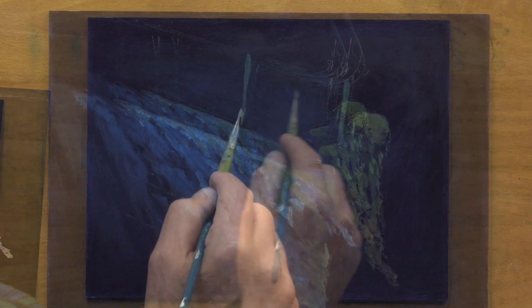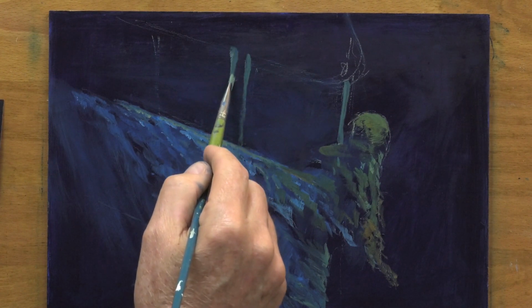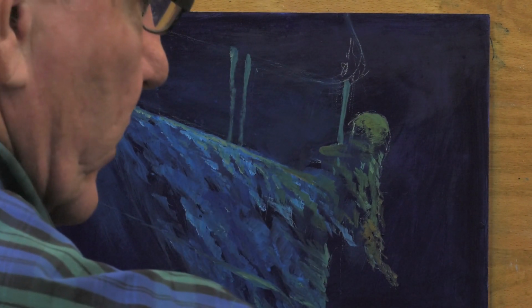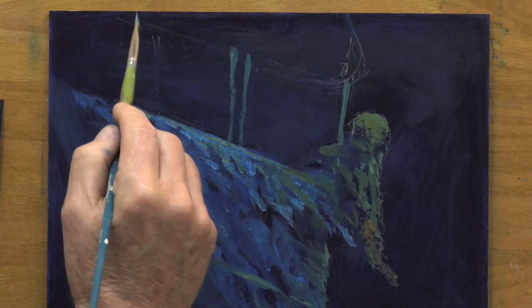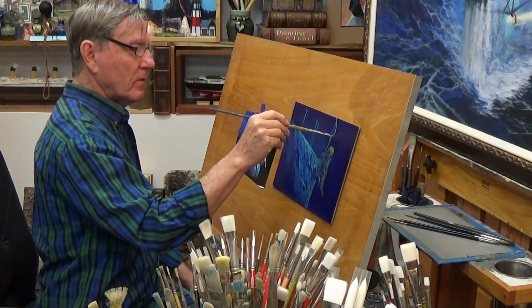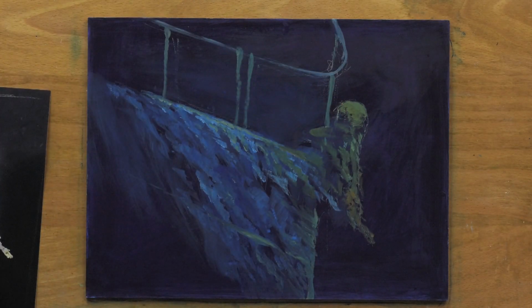Here I'll begin to put in these railings. These too were covered with the rusticles. I'll put them in kind of straight right now, and then we'll add those rusticles in a moment or two. Here the railing comes around and bends and comes back right this way.